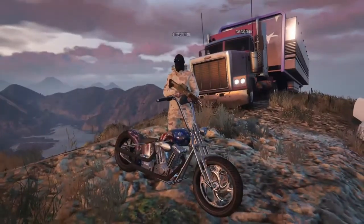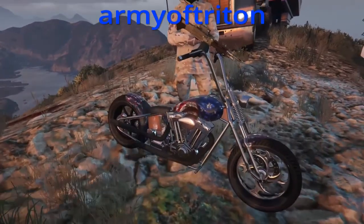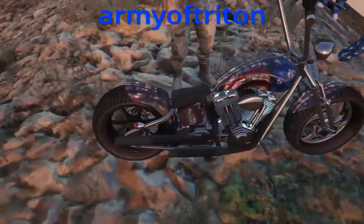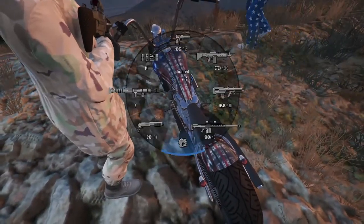Alright, guys, up next we got Army of Triton's Zombie Bobber. Now, this looks pretty sweet. We got an American flag livery with, I don't really know the customizations of it, but it looks pretty sweet. Like a red, not a red, but it's a tattered flag. Looks really cool, like all dirty like that.